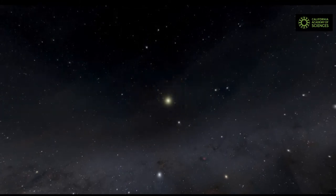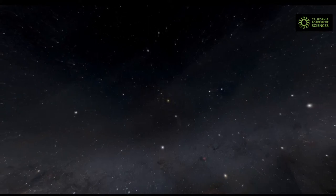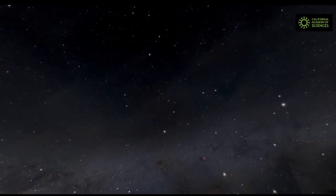And this is where it takes years for light to travel. The nearest star to the sun is about four and a third light years away. And other stars are much farther away than that.